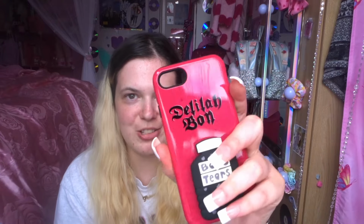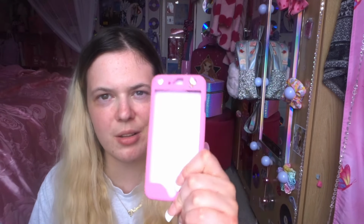And then I found this pop socket that says Boys Tears, because if you know Delilah Bond, she's a feminist, but like an extreme feminist. So she's like, but she does like boys sometimes. She's got a boyfriend, so I'll never get rid of this phone case. This is a 360 degrees phone case. This reminds me of, gosh, 2015.